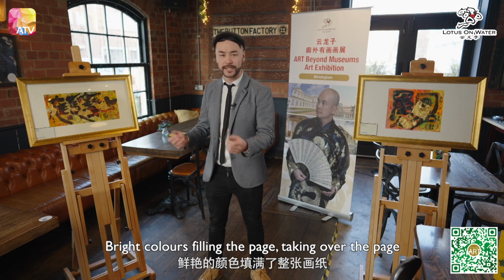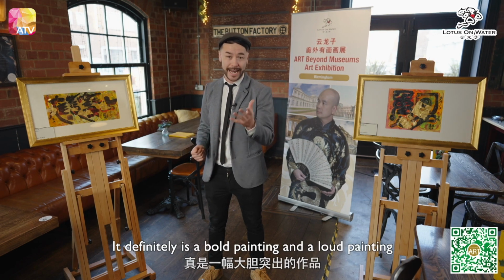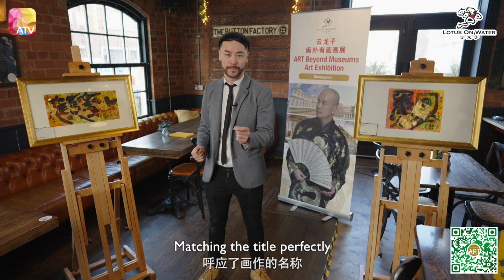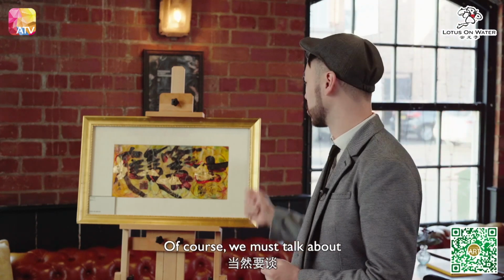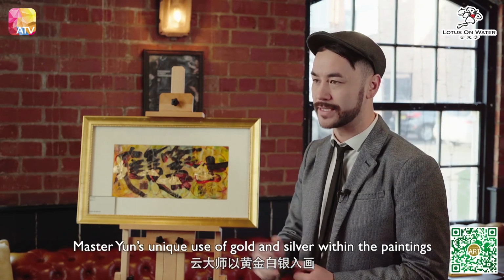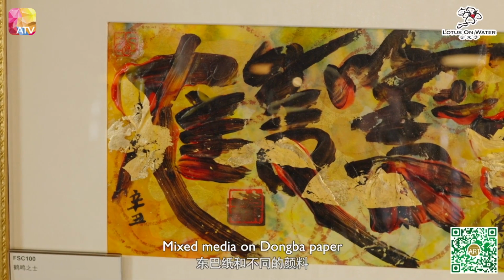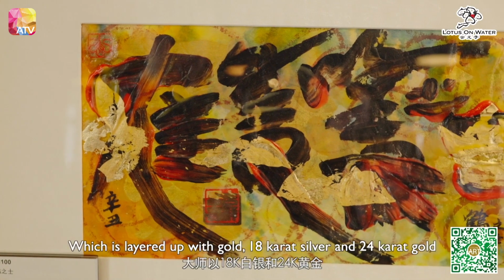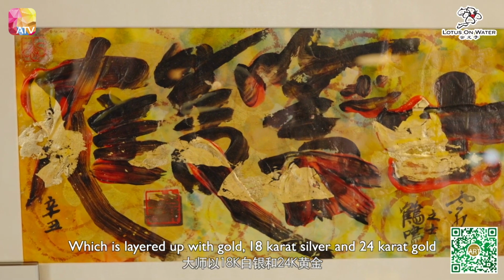Bright colours filling the page, taking over the page. It definitely is a bold painting and a loud painting, matching the title perfectly. Because we're in the Jewellery Quarter of Birmingham, of course we must talk about Master Yun's unique use of gold and silver within the paintings. Now this particular piece is on dongbar paper, mixed media and dongbar paper, which is layered up with gold, 18 karat silver and 24 karat gold.